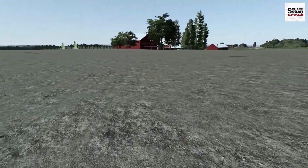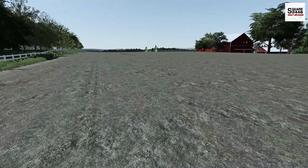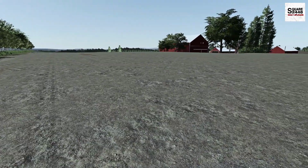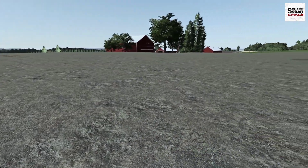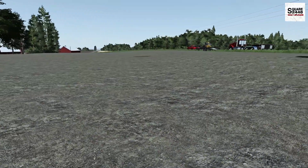Wow, we're making really good progress. Look at that. All nice and level. This will be perfect if he wants to expand, have another barn, storage, or anything else here on the property. That should work. But looking at the time, guys, on my watch, it shows it's just before 1 p.m.